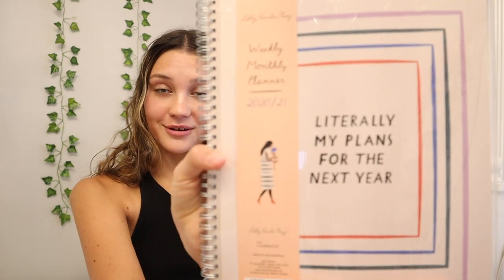I have the cutest planner ever. You guys saw me shopping for this. I was trying to find the perfect planner, and I finally found it. It is the Libby Vander Ploeg weekly, monthly planner. Literally my plans for the next year, which I think is so cute. Just looks like my last little rainbow thing. This is so cute. It's a little pencil case. I can fit all my pens and pencils.